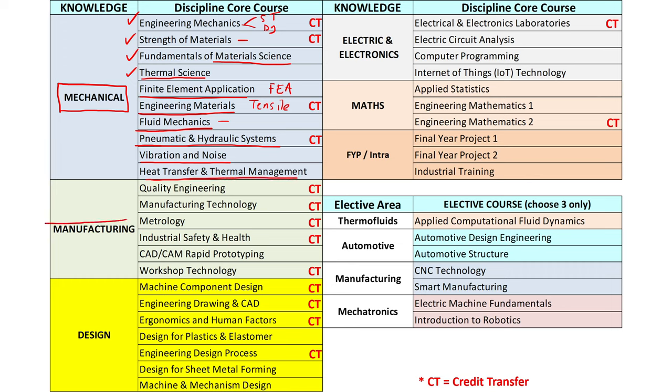Later on, you will learn about manufacturing subjects, quality, manufacturing technology, in terms of metrology or measurement science. You learn about industrial safety, CAD/CAM, how to do rapid prototyping, and also definitely the basic one, which is workshop technology. So once you have these two knowledge, you are very competent to do design.